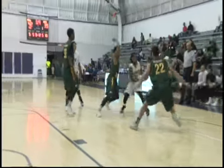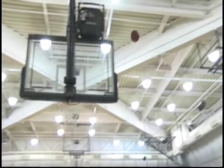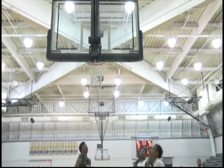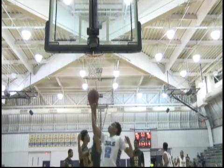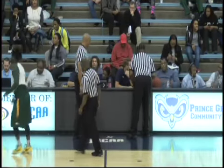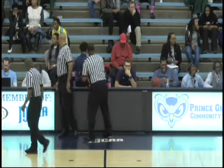Here's the replay of that shot by Sanders. Look at the miss by Stone, but watch Sanders just fly out of nowhere. Knock it right off the backboard for two. Cecil needs to box out on situations like that. You're right about that, sir. 44-39. First half is done.